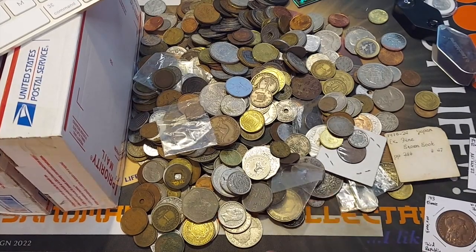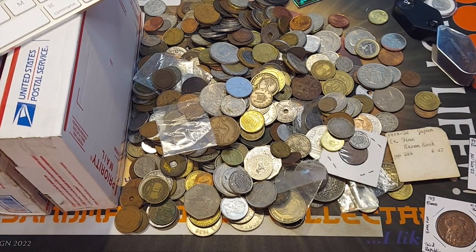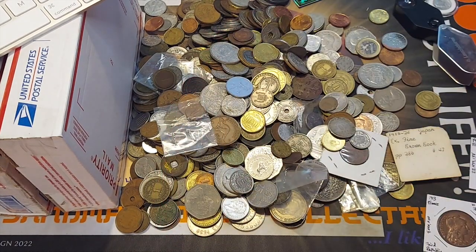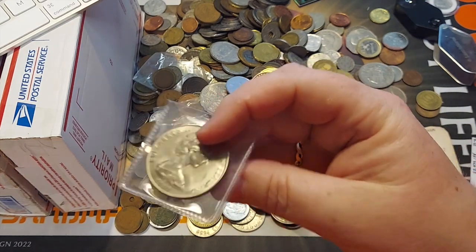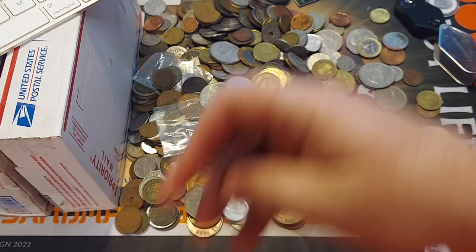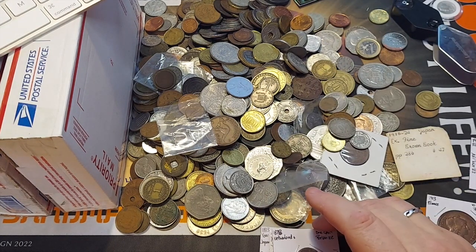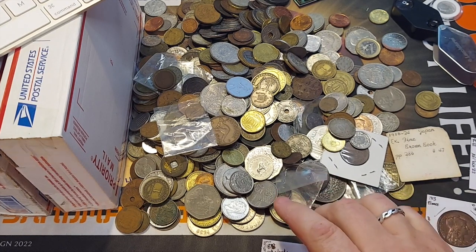As you see, I just kind of pour them out and go through them one at a time. I've already gone through some of these over here. I'll throw the ones that will go to donation in here, and then I'll empty it into the box. I have a few coins here I'm keeping for my collections, like my crown collection. Mount Cook $1, this is from New Zealand. A few 1800s coins and a 1920 1 cent from Japan.